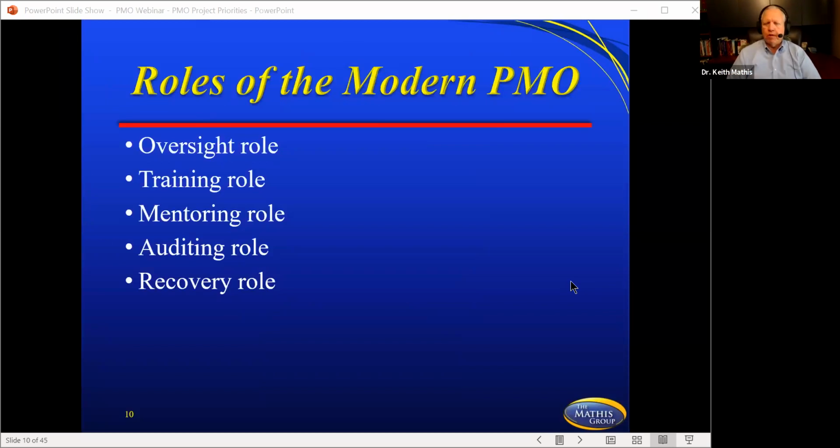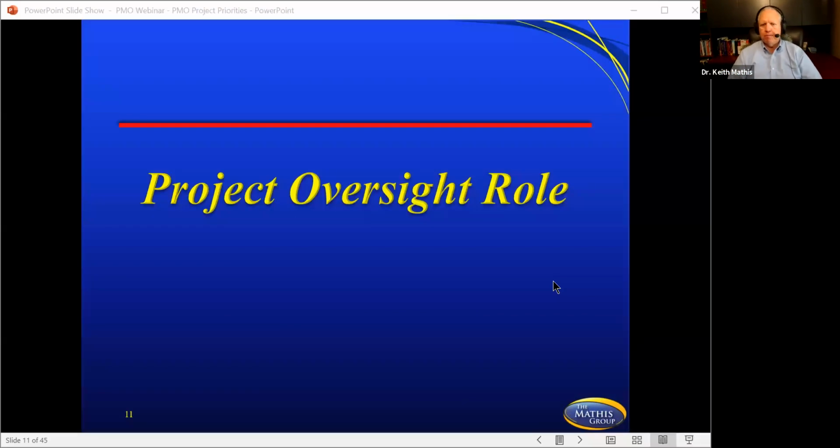Now, some of the roles of the major PMO would be oversight role, training, mentoring, auditing, recovery. All of these can be some of those pieces here. So let me give you a few of these just in this quick time that we have. Let's talk about oversight. Oversight is probably one of the main roles for a PMO. Now, obviously, those of you who work in a PMO, you can go from a real light oversight where you're like a recommendation committee, or you're over here on the other side where you're like Attila the Hun, where you're slaughtering people who don't abide by it.